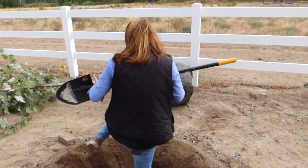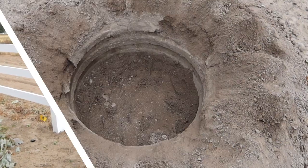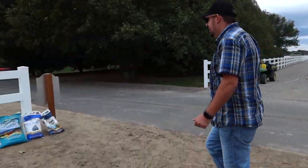Try again. It's about right. I think that looks really good. I think it's the right level. So we'll add the land and sea compost next. Okay. And the other goodies.